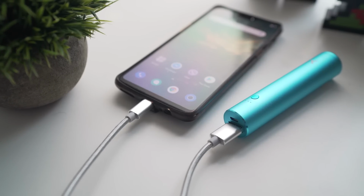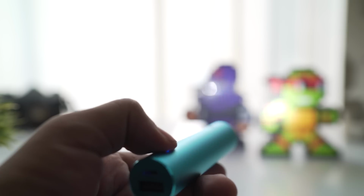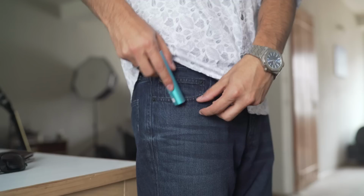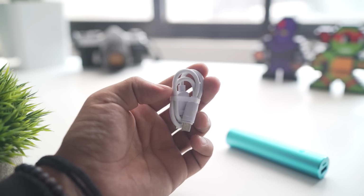It's just for those single charge moments and portability. The build is also great with aluminium all around, so it's built to last. Plus you also get an integrated LED light that you can use in emergency cases. All in all, if you want a pocket-friendly compact power bank that's very minimal, then look no further.